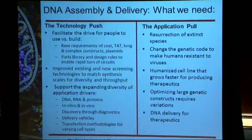And then the other one is really what we've heard a lot about, that people are either developing the rules for, or developing by no choice of their own, things like parts libraries and design rules to really enable the rapid turn of pathways and circuits that people are working on downstream. And then certainly as these technologies push forward, what came out of my session was really to keep our eye on both existing and new screening technologies to match the synthesis scales that we would be able to provide, both in terms of diversity of the screening technologies as well as just the throughput, if people are now able to work with hundreds of constructs, whereas previously they've only been able to get singles or tens.